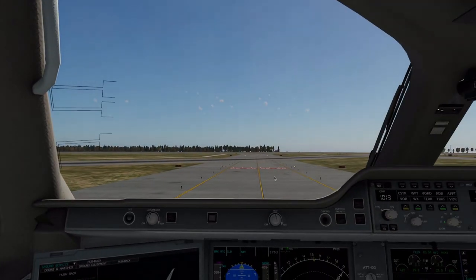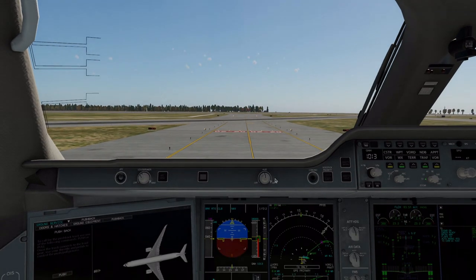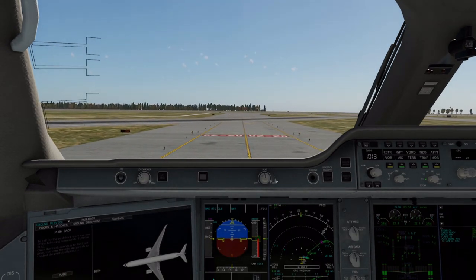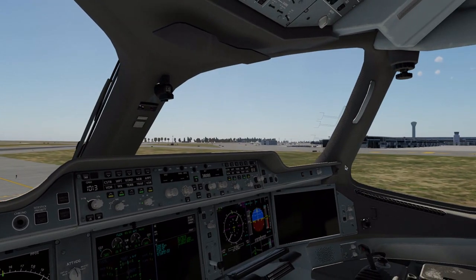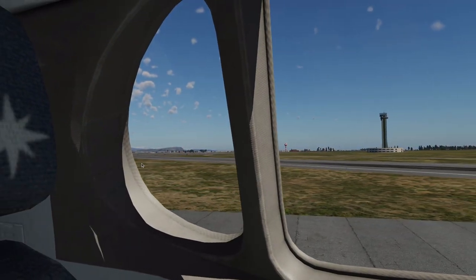Barcelona traffic, Vueling 51 Delta Juliet, fully established ILS runway 24 right. 24 right, so that's not going to be impacting us at all. Just quickly check, because not everyone might be on the correct frequency.